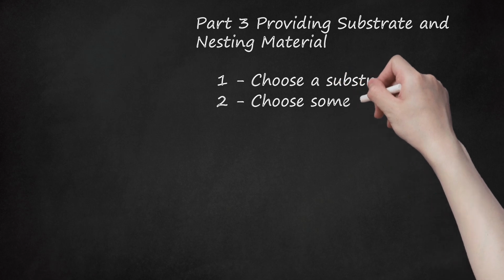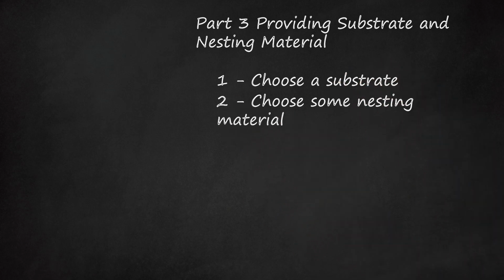2. Choose some nesting material. As well as substrate, getting some separate bedding or nesting material is important. While bedding is like the carpet, nesting material is like the blankets. Avoid material that can separate into small strands like fluffy bedding and cotton wool. This can cause serious problems for your hamster through ingestion. They could also become entangled and get a limb trapped.